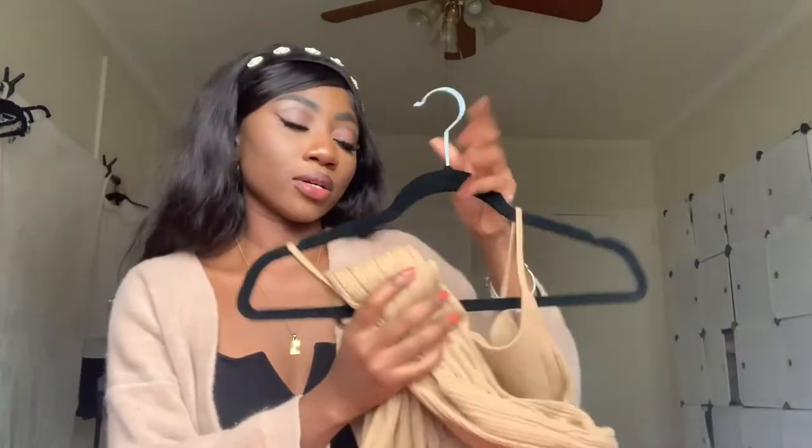So the first dress I'm picking up is the one I was talking about. It's the first one on the pile of dresses. So I got this when I was in Connecticut.